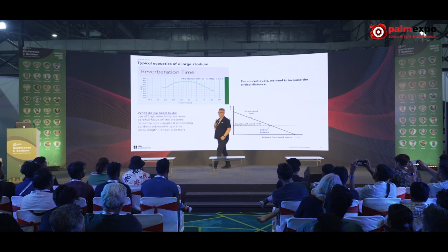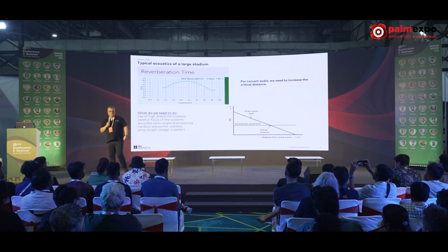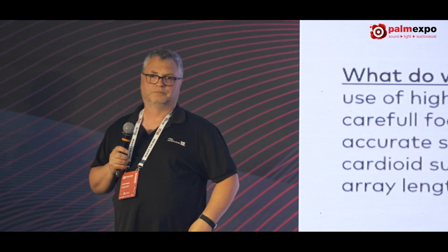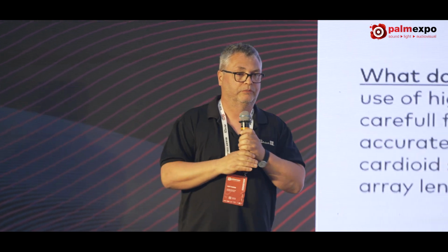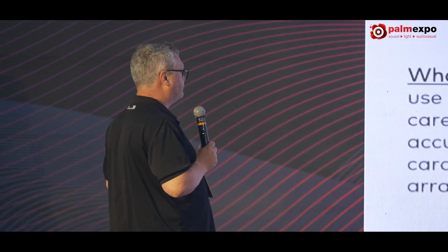Right? So the only way we can do that is if we create less reverb. So the most important thing in a stadium sound system is to create less reflections. And what we can do is use high directivity sound systems. So directivity is everything. A system that's consistent in its dispersion, ideally slightly more narrow. Wider dispersion systems usually create a lot more reverb.